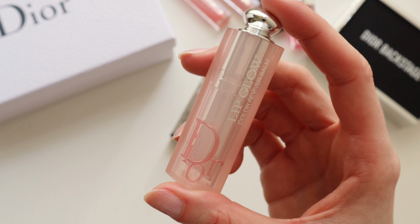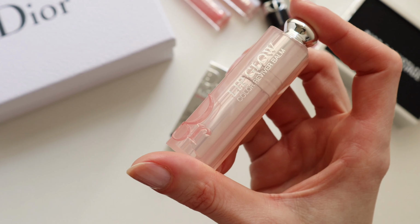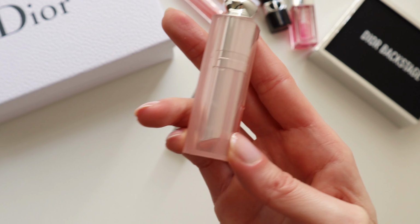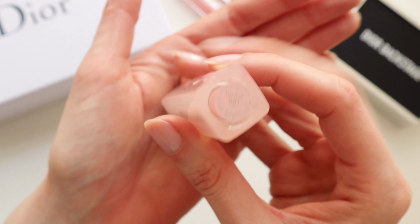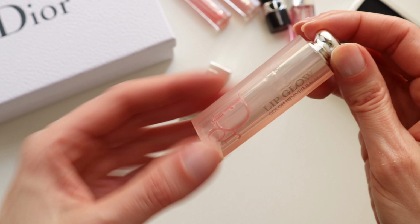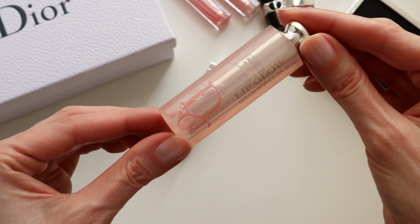This is the new revamped formula with 97% natural ingredients infused with cherry oil and shea butter and shades to suit all skin tones. The packaging was also revamped with the big logo across the case to follow other products from the beauty range.